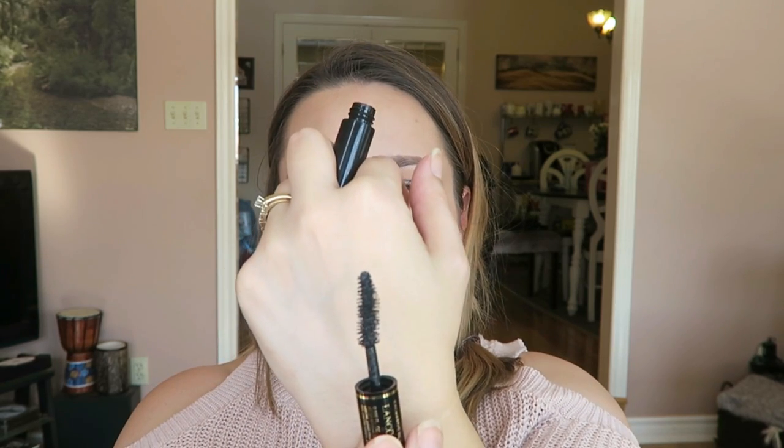This one is a sample size, and a lot of the time you can purchase these sample sizes for cheaper than a full size, so you can save a little bit of money if you just want to try it out. This one has a little S-shaped brush. I have a whole video on this where I tested it and showed you how it looks on my eyes. I really, really love that one. It's super lengthening, super volumizing.